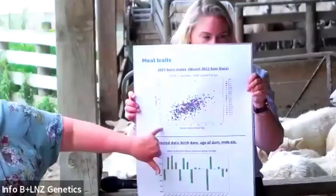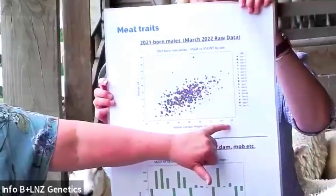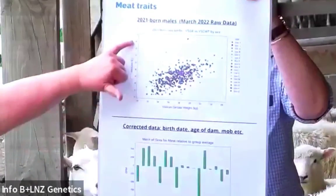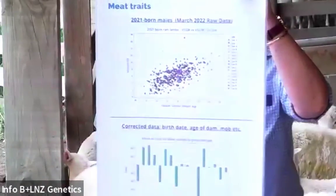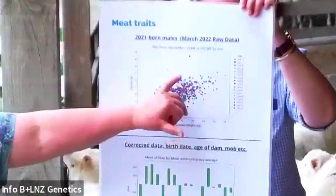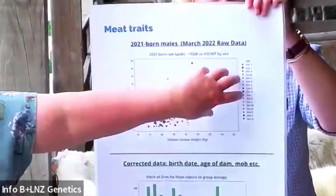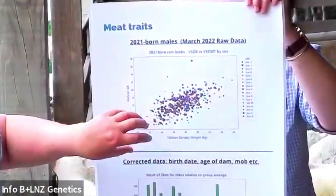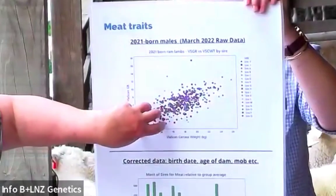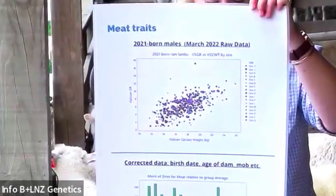So this here is the bioscan carcass weight from 10 to 26, and up here we have the GR. You can see that as animals get heavier, they get fatter, but the multicolored dots are the progeny of each sire, and you can see there's not one sire that's all at the top. There's one sire that's a bit at the bottom, but generally every sire had quite a range of progeny merit.